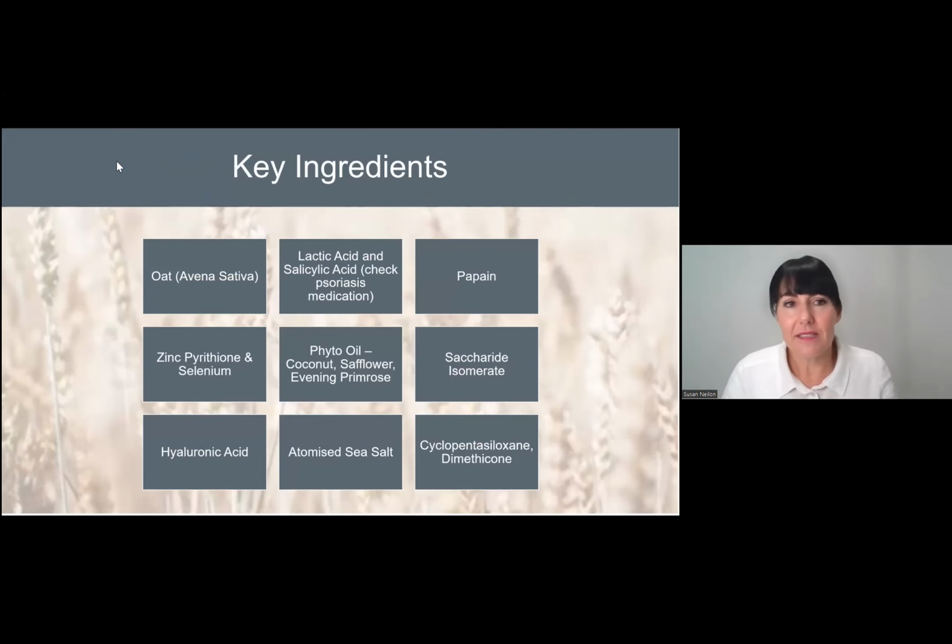Lactic and salicylic acid are fine for both skins, but you just need to be aware that the person isn't taking the D3 calcipotriene medication, because salicylic acid is contraindicated. It would be something I would check with the dermatologist though, because it may be the percentage of salicylic acid. So something to investigate with the doctor. Papain, enzymes that eat through the skin cells, zinc pyrithione and selenium. Selsun Blue, selenium sulfide, is excellent for seborrheic dermatitis that the person can be affected by.